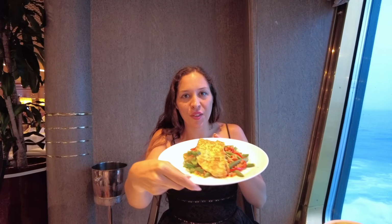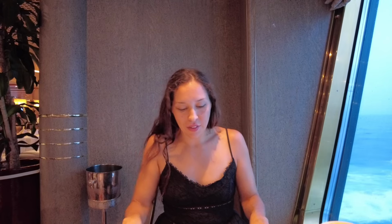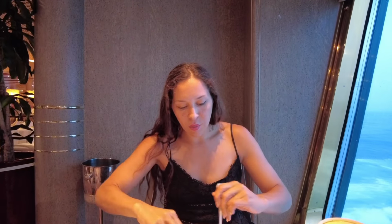We just got this sole and it looks really yummy. They breaded it a little bit. I think it's a white fish. I haven't really had sole before, but this looks really yummy and there's a lot of vegetables. Oh wow. I love this, super fresh.